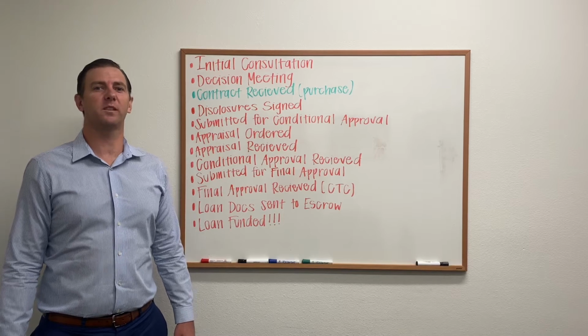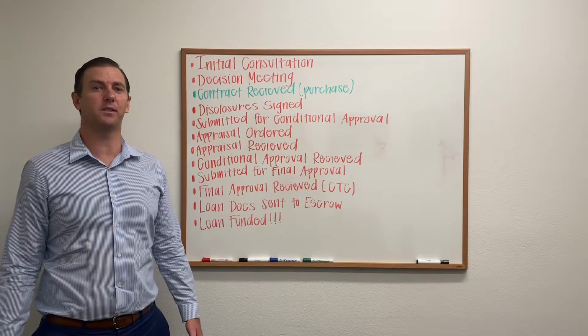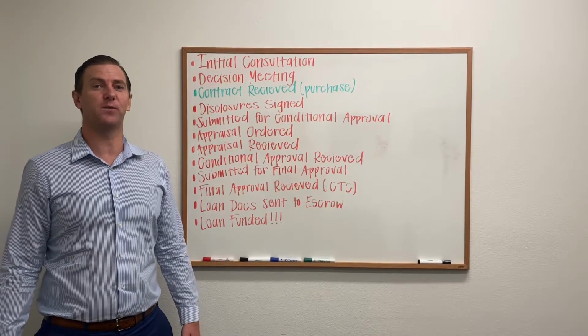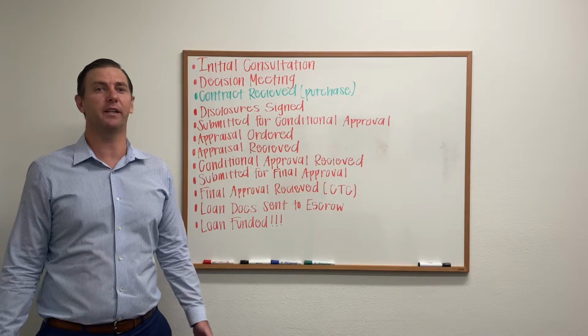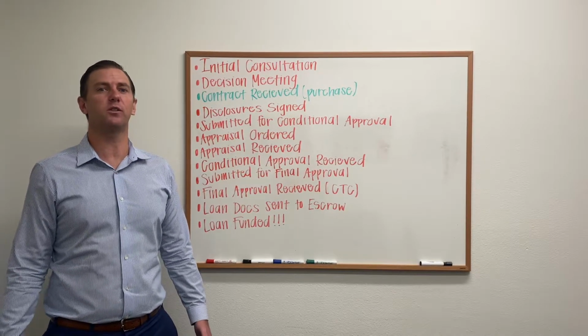The home loan process is not quite as simple as going to the grocery store and just buying some groceries, or like my first job when I sold basketball tickets for the LA Clippers. All I needed to do was get the credit card number, plug it into the machine, and hand somebody their tickets or mail them their tickets. And when you're purchasing a home, there's just a much longer process.